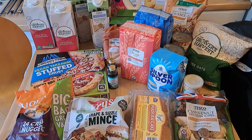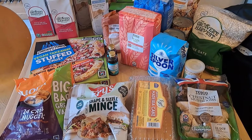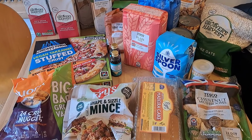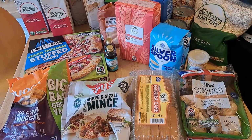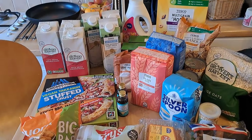Chris is off today, so we decided to go to the big Tesco's instead of doing my Tesco's shop with my dad today. Plus, we wanted to be able to have a look at a few different things that they have there, because it's obviously a much bigger store. My dad's is just normally a supermarket. This is probably one of the bigger Tesco's.